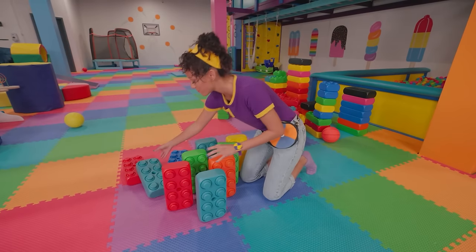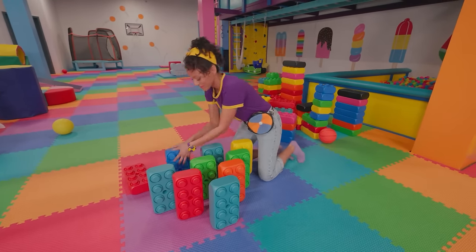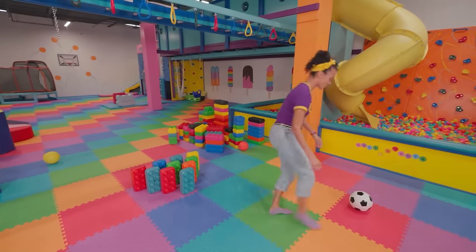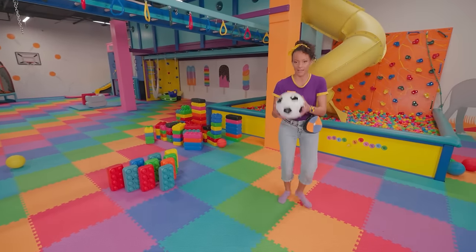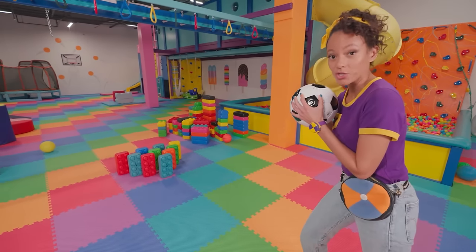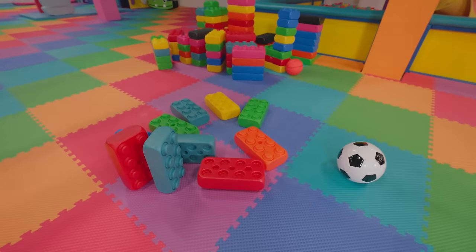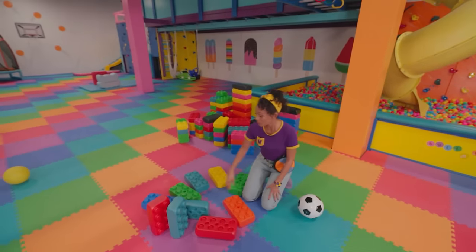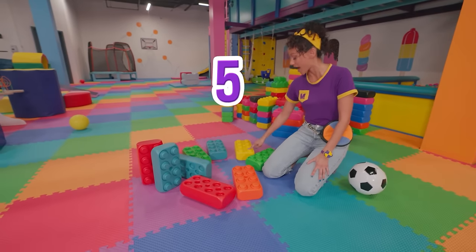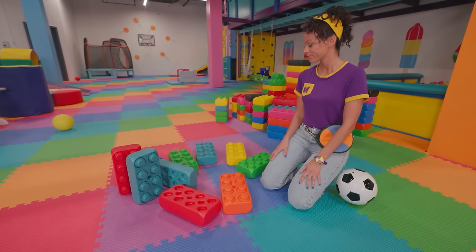We have one ball left to try, the soccer ball. Let's see if the soccer ball can knock any blocks over. Okay. Here we go. 3, 2, 1. Wow, I knocked over 1, 2, 3, 4, 5, 6, 7, 8 blocks.